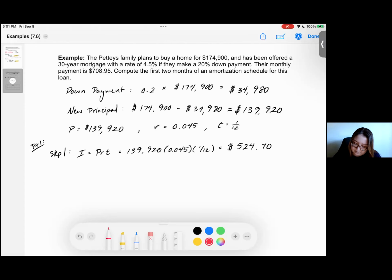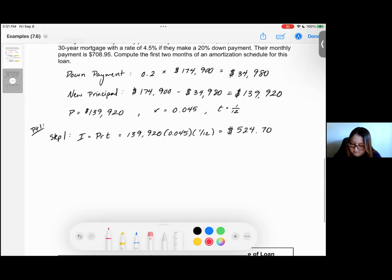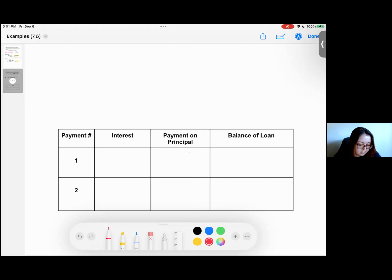So we're going to scroll down. So for payment number 1 in interest, we're going to put $524.70. So that goes in the first box.